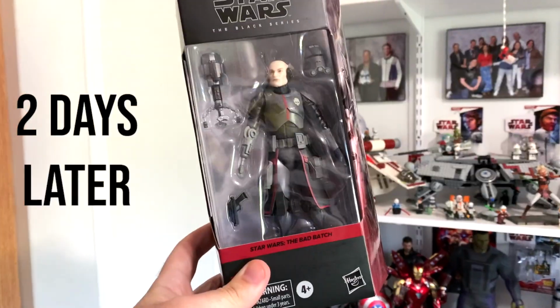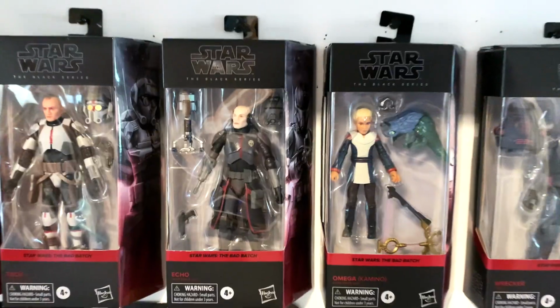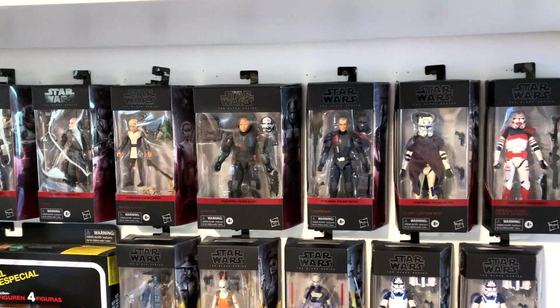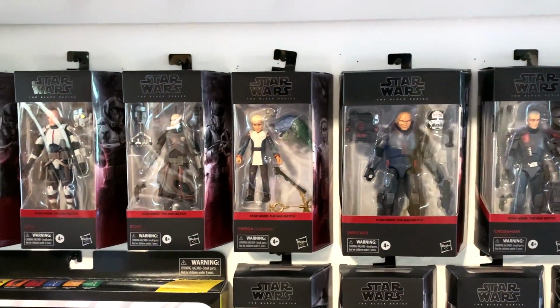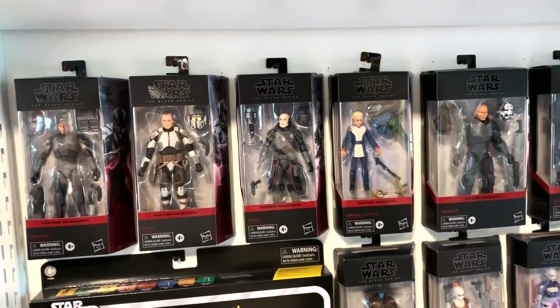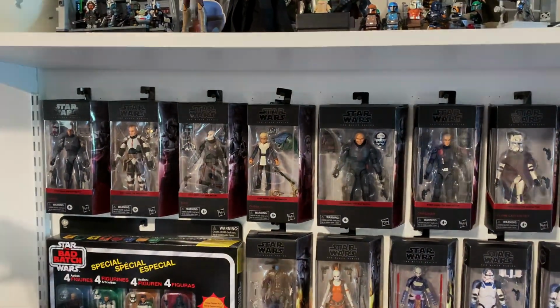So yeah. All right, now actually Echo from the Bad Batch just came in, so that completes the wave for me, not getting any of the other figures like the Client, for example, from The Mandalorian. Yeah, this is it. So now I'm gonna add him to the wall, and I officially have the entire Bad Batch as Black Series figures. And they have a lot of problems, but it's still really cool to have this team as semi-decent collectible figures.